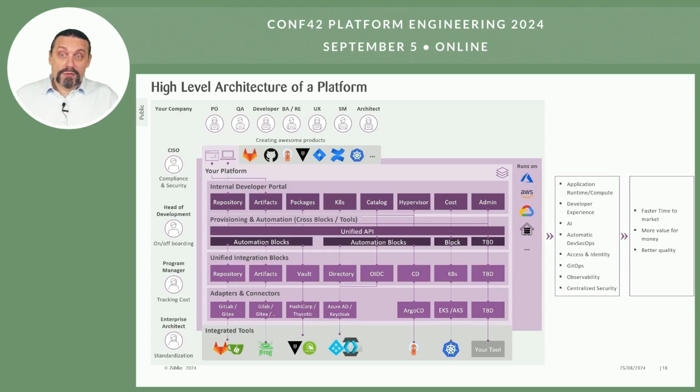And what you also need to have is you need to integrate all of these tools into your platform. And this is something where I recommend to use adapters, because when you integrate these tools, you never know when one of these tools is dying. I don't even know how long GitLab will be on the market. This is why we have a GitLab adapter. And then on top of that, a unified integration block for repositories, which means we can integrate GitLab, GitHub, or whatever we want into that. And this makes it much easier to replace one of these tools. So this is the high-level architecture of a platform.